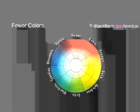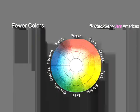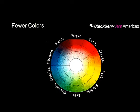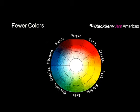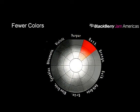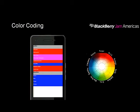This is the color wheel. It was invented by a German dude 200 years ago, and it's good because it shows the relation between colors. So red or rot is next to orange, which means they look good together because they're neighbors. And if you're using fewer colors, it makes your UI look more elegant and simple and clean. And so with this new knowledge, is there anyone that can suggest how to make this UI even uglier?